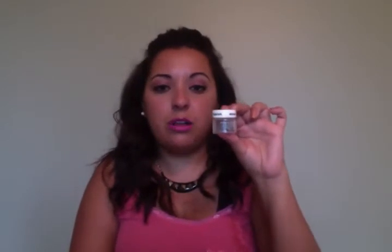Next up, I have a sample. It's about this size, so it's small. Well, yeah, 0.5 ounces, so 15 grams. It's by Thomas Roth, and it's the Cucumber Gel Mask. I got this sample in an order I purchased online from beautybay.com. They usually send you samples when you upgrade your shipping package.